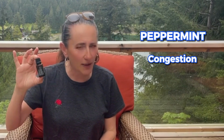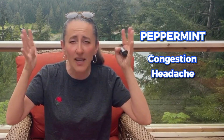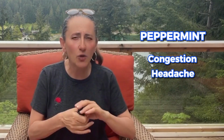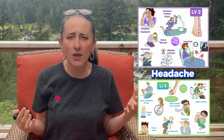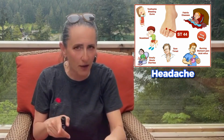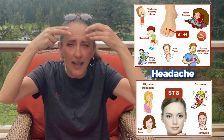The second property it has is that it's very cooling. So when there is a hot headache, I would definitely use peppermint oil on large intestine 4 if the headache feels better with a cold compress. If it's a liver yang rising headache, I would do it on liver 2 and probably in the area where the pain is on the temporal area, and LI4. If it was more of a frontal headache, that's more of a stomach yang ming headache, I would do stomach 44, which brings heat down, fire down, and then stomach 8, because stomach 8 is really good when we have a yang ming headache or a frontal headache.